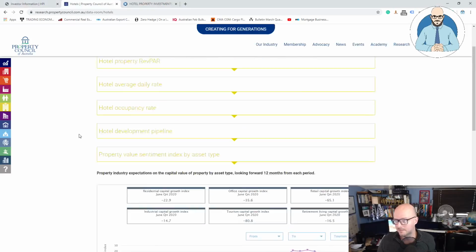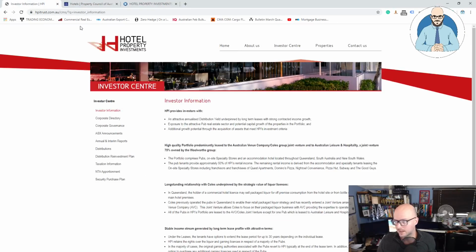So also I've got a hotel property investment. Now this is a business that I tried to find a specific hotel ETF. I couldn't really find one. They're all general ones. It's a listed property investments company that invests in a series of hotels and pubs, so they've got exposure to that industry.